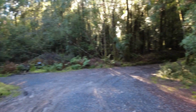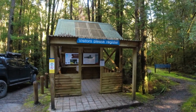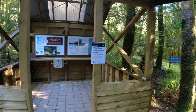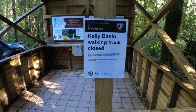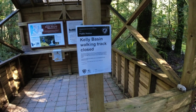We are here at the start of the Kelly's Basin track to go to the historic town of Pillinger, but the track is closed. Parks and Wildlife have decided to close the track off because the bridge is unsafe. Apparently it's been there for over 100 years, but at this point in time it's unsafe and they need to fix it.